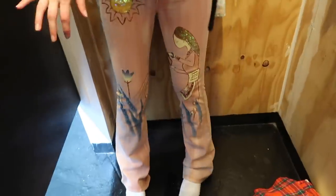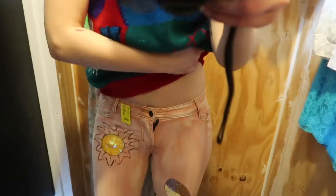Love. A lot of skirts. Hi guys, reporting live from the dressing room. I tried on these pants. I like them. They don't fit. Kind of fun and interesting, you know? And I like the color. I like the girl, but very tight.